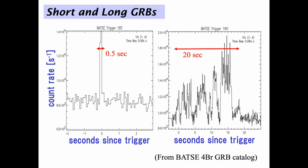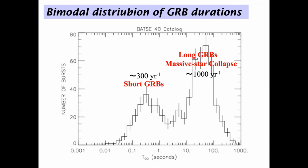These are typical light curves of short GRB and long GRB. Typical long GRBs consist of a lot of short spike pulses like this. And the duration distribution was given by Kouveliotou in 1990 or so. Clearly the distribution was bimodal like this. And the event rate of the shorter side is 300 per year. And on the longer side, the event rate is 1,000 per year.